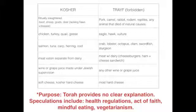Wine or grape juice that is made under Jewish supervision may be kosher, but any other wine or grape juice is forbidden. Soft cheese is permitted, and kosher hard cheese, but most hard cheese otherwise is forbidden. So, now you guys can know what kosher is, and it is a very big part of Jewish lifestyle if the Jewish family keeps kosher.